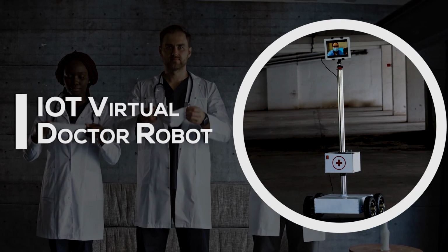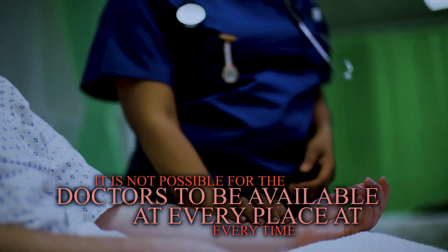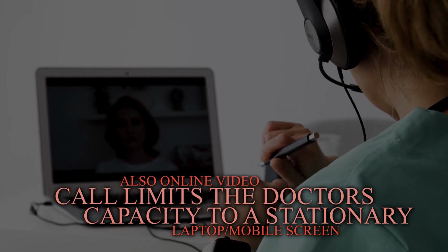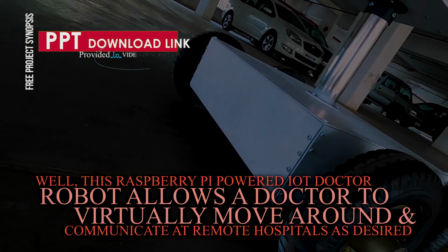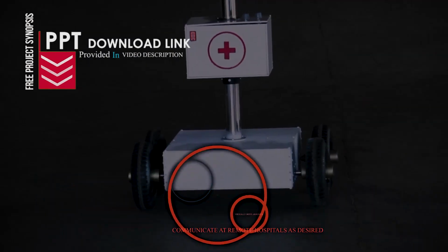IoT Virtual Doctor Robot. It is not possible for doctors to be available at every place at every time. Also, online video call limits the doctor's capacity to a stationary laptop, mobile or screen. Well, this Raspberry Pi powered IoT doctor robot allows a doctor to virtually move around and communicate at remote hospitals as desired.